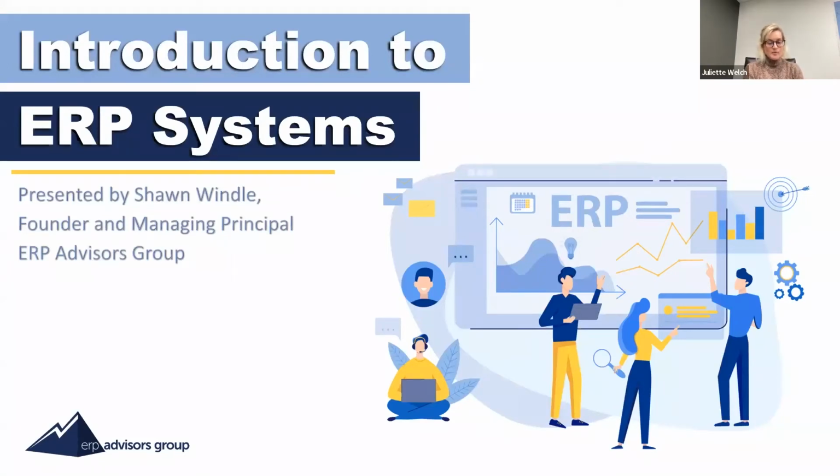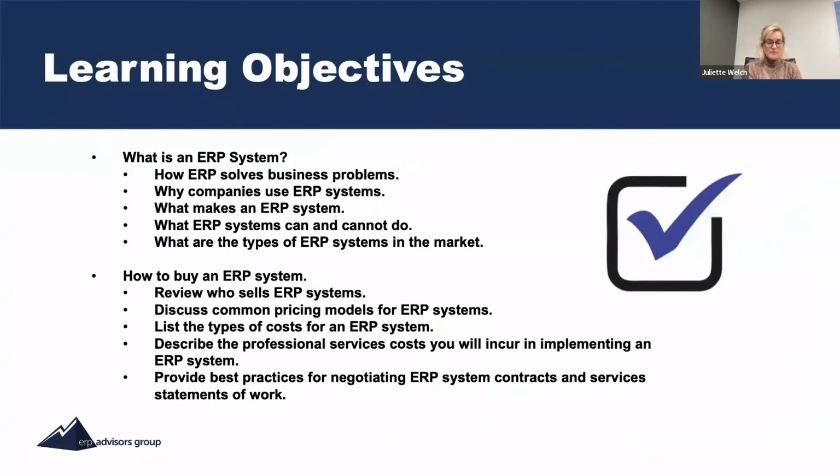We'll discuss common pricing models for ERP systems, list the types of costs for ERP system, describe the professional service costs you will incur in implementing a new system, and provide best practices for negotiating ERP system contracts and services statements of work.